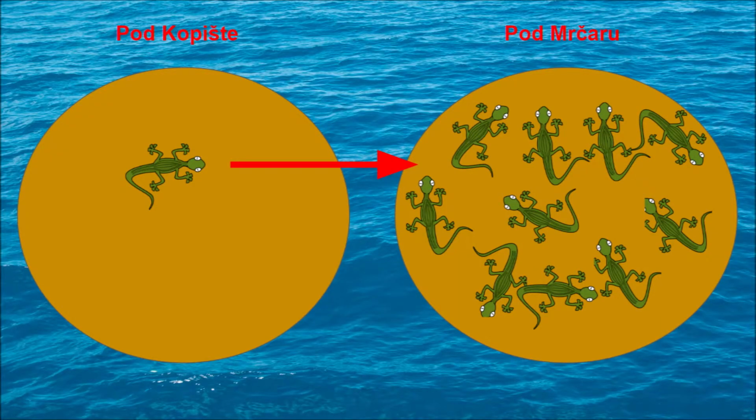In 1971, a group of Croatian biologists transported 10 adult Italian wall lizards to the Croatian island of Pod Mrčaru from the adjacent island of Pod Kopište. The lizards were only native to Kopište, but both islands shared very similar microclimates, and the scientists wanted to experiment how the lizards would succeed in the new environment.